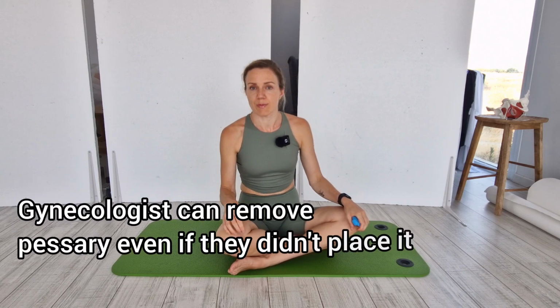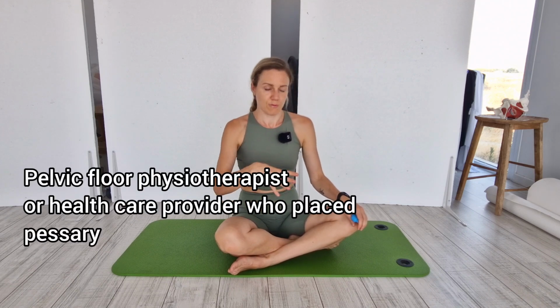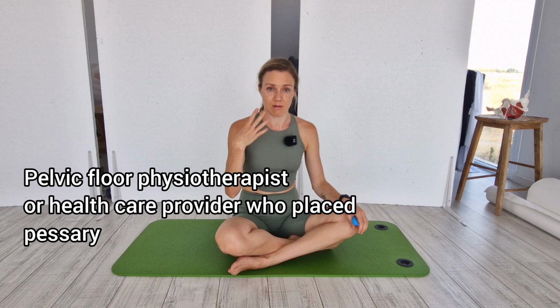This is an option. Number 2, you can actually go to your gynecologist or any gynecologist to remove the pessary. Gynos will be able to remove it. If you call your gynecologist, I'm 90% sure they will find you a 1 minute time slot where they can remove your pessary. It literally takes this long. I myself, as a pelvic floor physiotherapist, have removed pessaries for people who struggled to remove them themselves, or for that particular time they struggled, or they wanted me just to do it once to make sure that everything is fine.